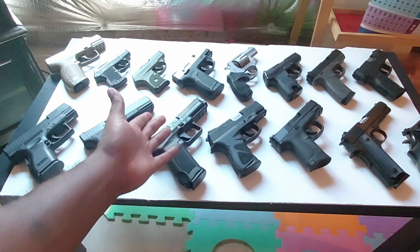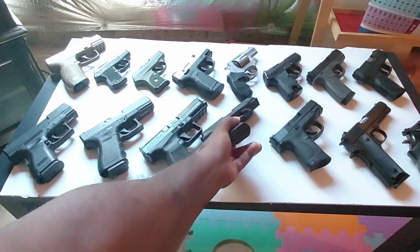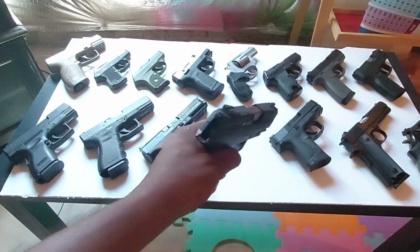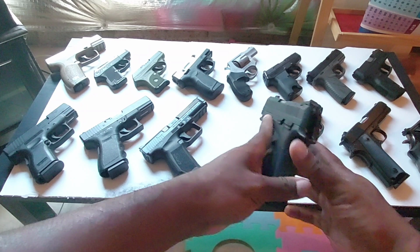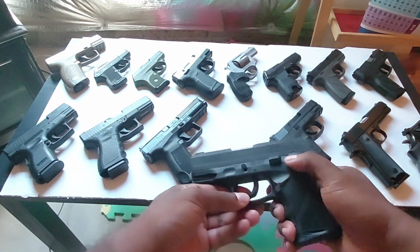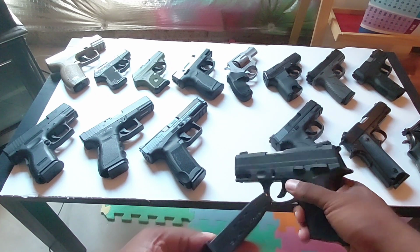Now we done with the 9s. Now we get into 40 caliber. We got Taurus TH40C chambered in 40. Brand new. Thumb safety here. Comes with 2 11-round magazines.